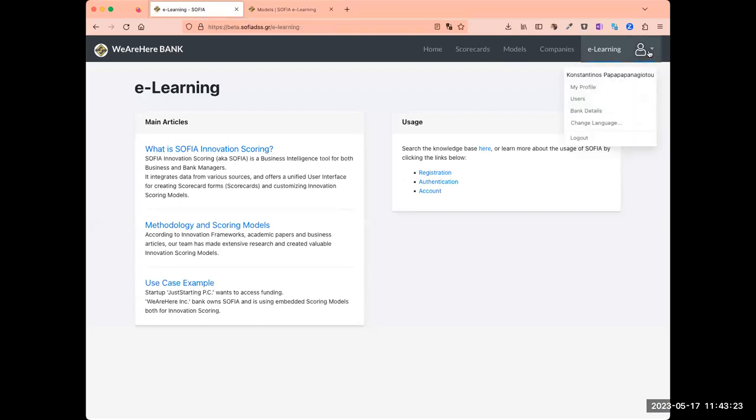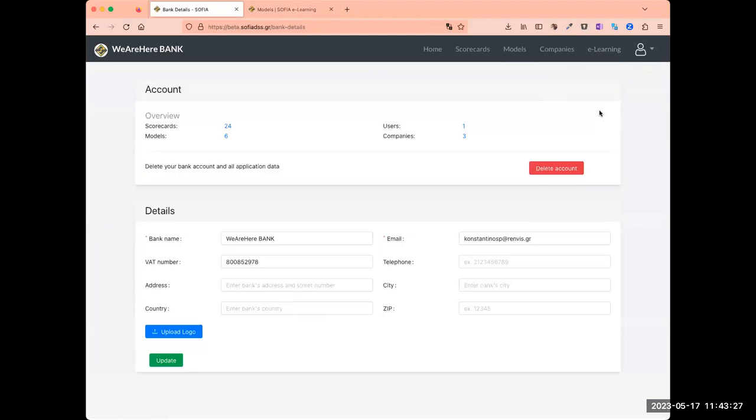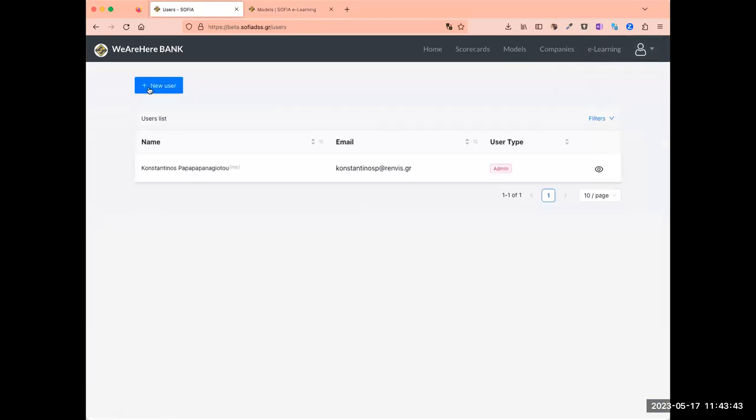Last but not least, we have here the profile of the user, where the user can see an overview of the scorecards being used by the account, the models available, the users, the companies, the portfolio of companies entered. The user can change the details, but also the administrator user can add more users from the company that is using the software.